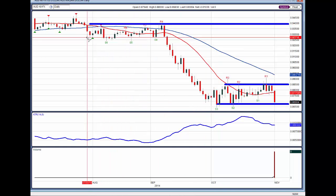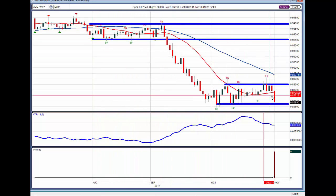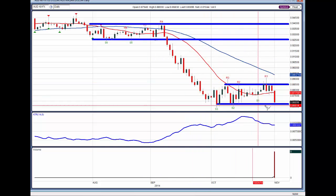Look at the movement here. You see this movement right there, very similar to the movement we're seeing currently in the Australian dollar versus the US dollar. Once it breaks down at this level, you see it just fade down, and that's what I'm anticipating. You don't want to jump the gun. You want to be patient. You want to wait for it to come to you.